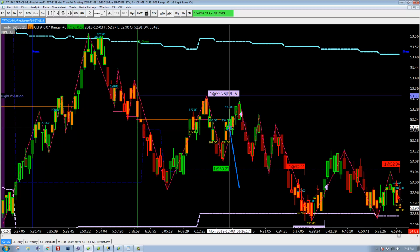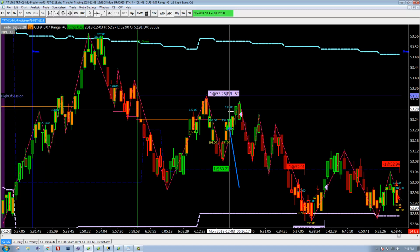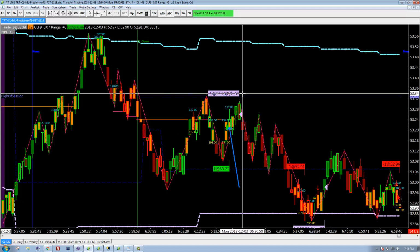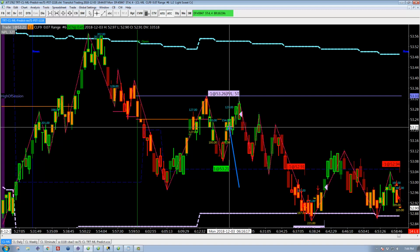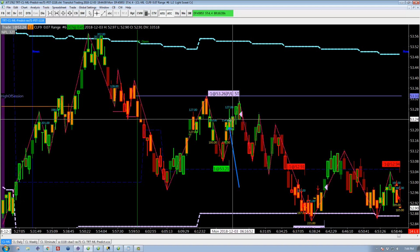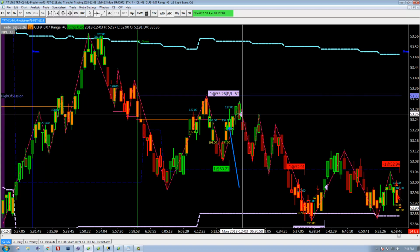But the reason I like it is that you're getting in before the test of the high that's been set. And so if the market survives that test, then you're already in a good position. You're already at scratch when we get there. As it happens, it can't get through. So the way the trade management is set up now, get 10 ticks, move to entry plus 5.